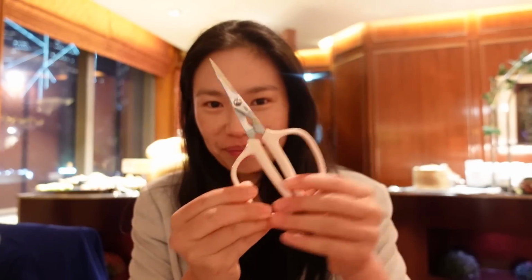All right, and we are back. So for my first plate, I have got sashimi and I've also got lobster. And the thing is, they provide little scissors for you to cut through your seafood.